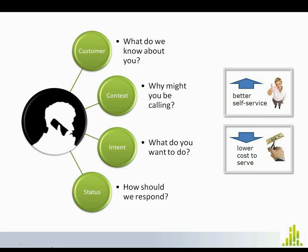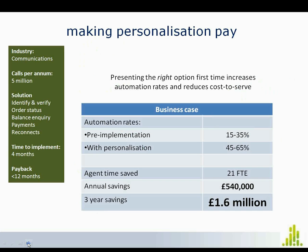Let me give you an example of that. These figures are taken from one of our real communications customers. By personalizing the IVR treatment, what they've been able to do is to increase automation rates across a whole range of call types by anything between 20 and 40 percentage points. That means customers get more relevant options to what they want to do, they have fewer menus to navigate, they spend less time on the IVR and on the call, and they complete more transactions without needing an agent to help them.